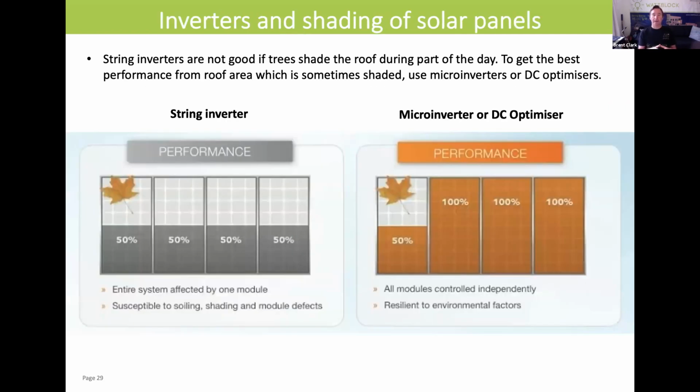Another thing to consider is shading from other apartment buildings or trees. So if you've got a rooftop that's partially shaded, then you may not want to use a string inverter. You might want to go with a more expensive micro inverter or DC optimizer model. And this allows shading to go on some panels without taking out all the panels in a particular string and stopping them from generating. So it's a little bit more expensive, but allows you to move forward with the solar system in an area where you might have partial shading for part of the day.